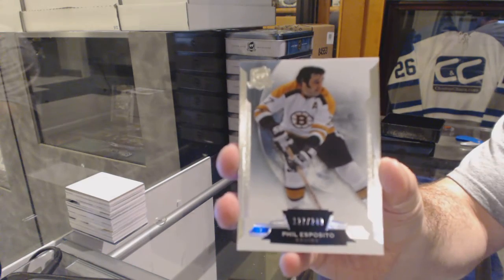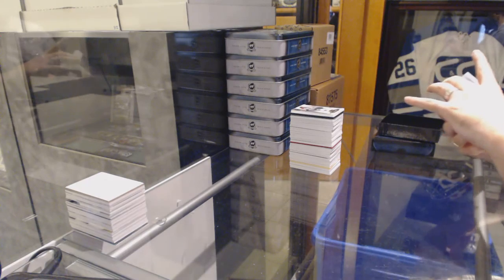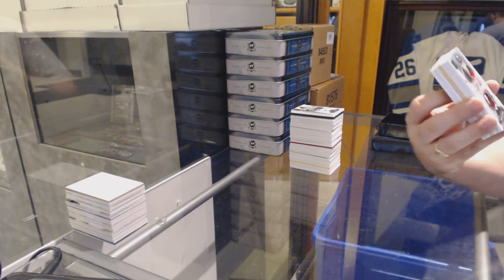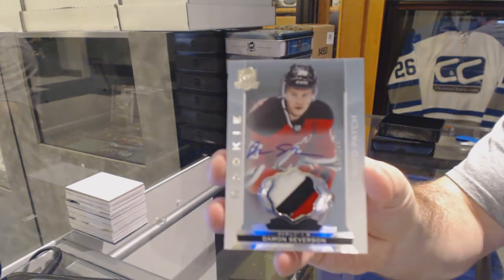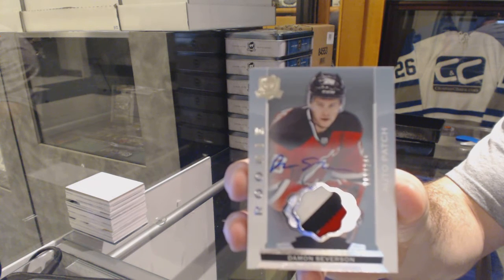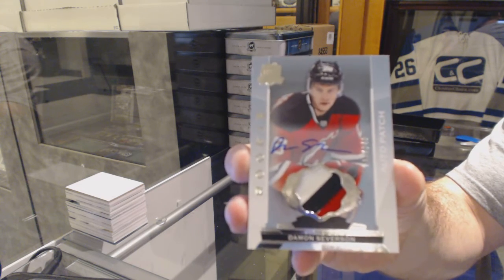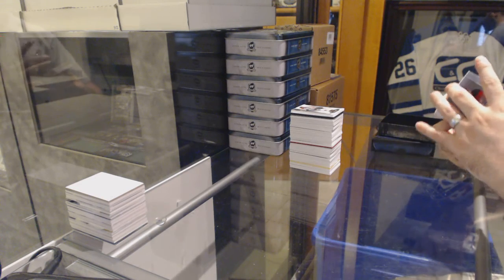Finish off for the Boston Bruins 249, Phil Esposito. For the New Jersey Devils, the 249 rookie patch auto, three colors, Damon Severson. Damon Severson, three-color rookie patch auto. Jeez.